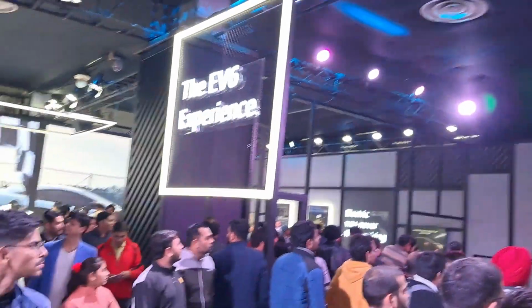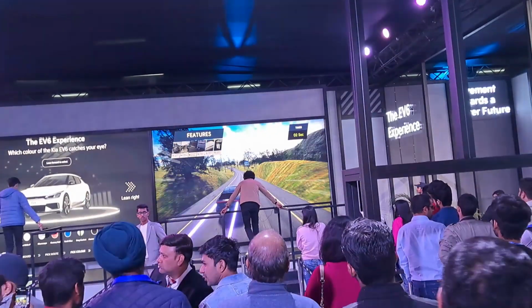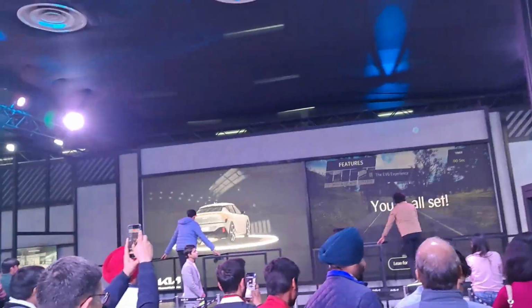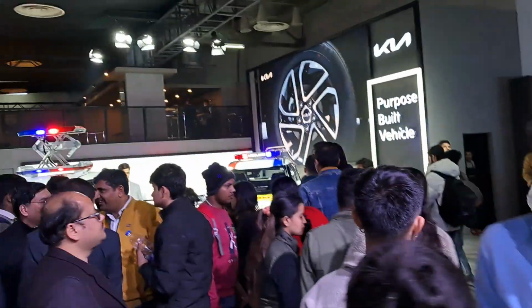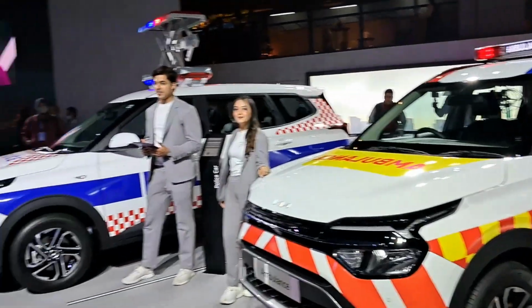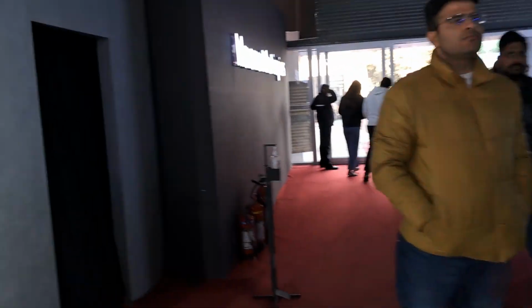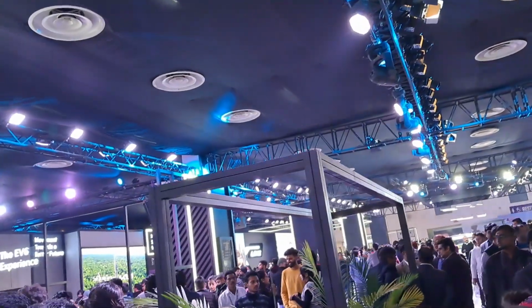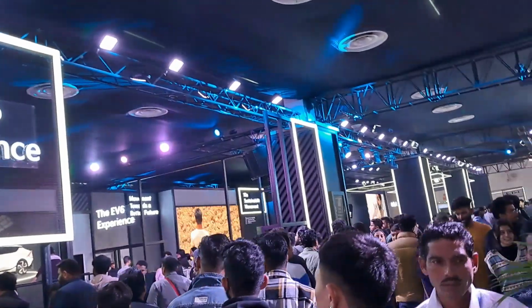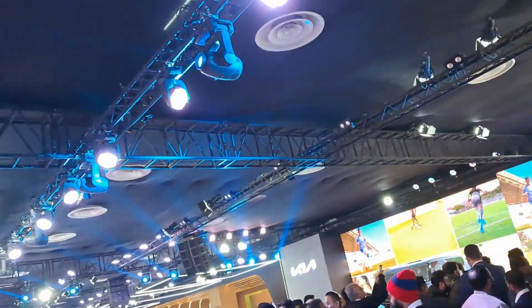Oh, yo, more Videshi. Ah, supercar wala. These screens are bigger than some of the movie theaters. Okay, kids playing some video games. Oh, that's an ambulance, dude. Okay, I like it. I like the color. That girl is smiling at me as if I was taking her video. No! Look at these screens, they are so big! So big! This hall is bigger than my entire college floor or something.